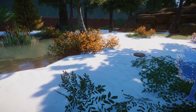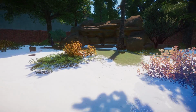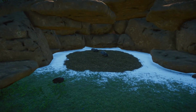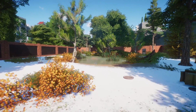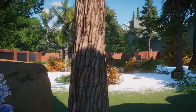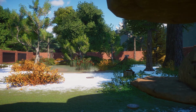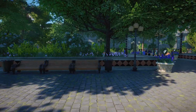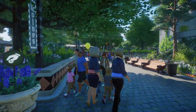Nice little water area. Some caves for them to sleep and chill out. Perfectly done. Look at this. I mean, the foliage is just amazing. I really, really like it. But we have to continue our tour, of course. So the wolves, well done, well done.